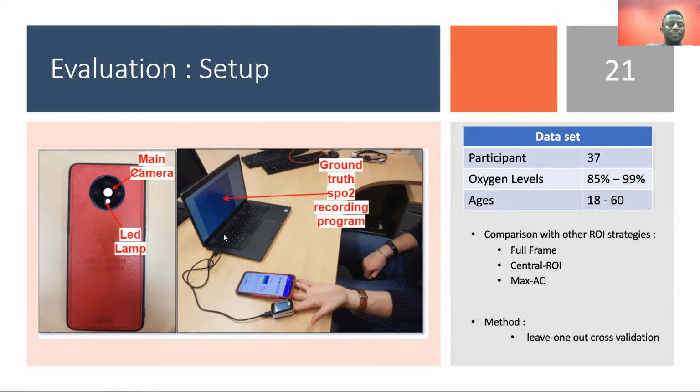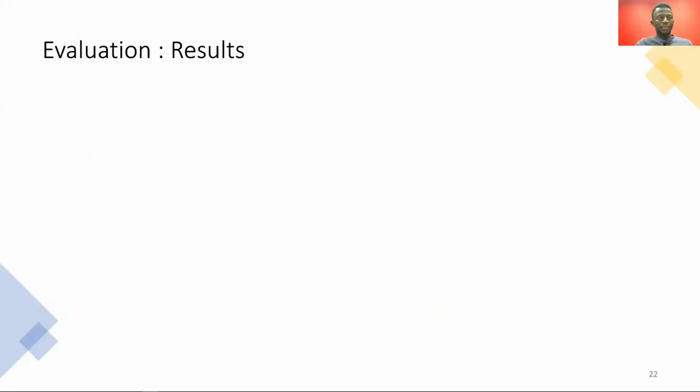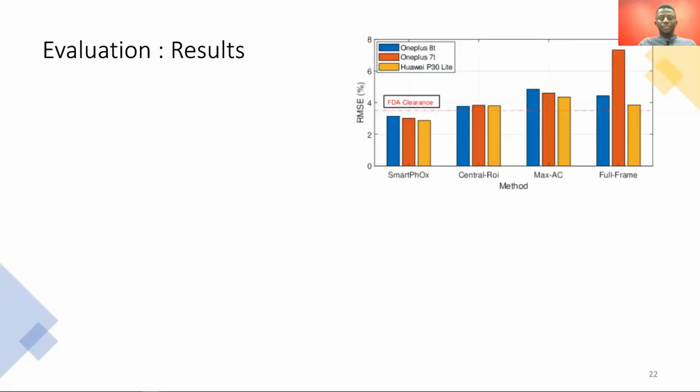For each strategy, we use leave one out cross validation to train the regression model, validate it, and test it. This figure shows the root mean square error of the different approaches. The data shows that SmartPhOx performs better than all other approaches. SmartPhOx has a root mean square error of 3.04%, while the second best is 3.77.